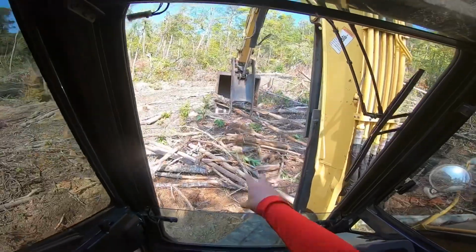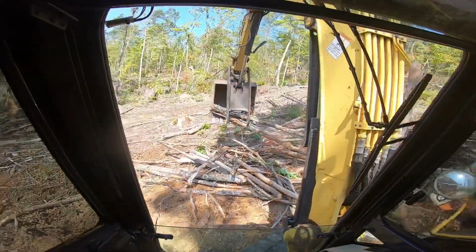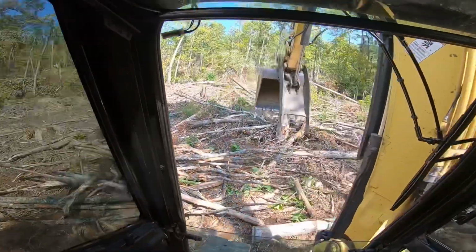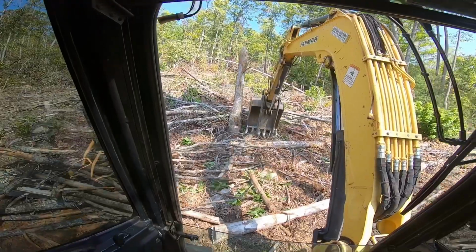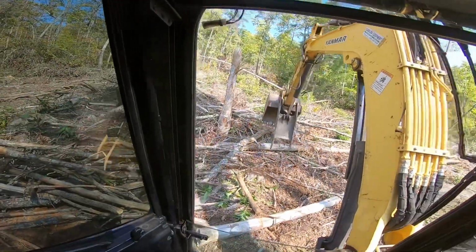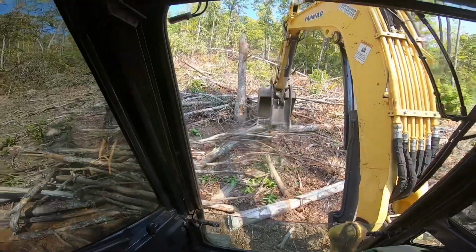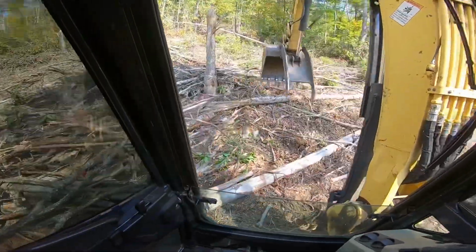Just like that, and it'll drop down onto the pile you're making. And then you can pull that piece on a little bit more. So that's how you break wood with an excavator. It's the most convenient way that I have found to make these little burn piles.